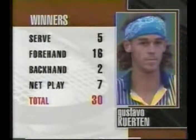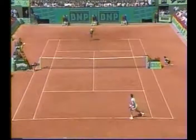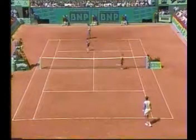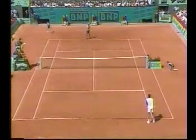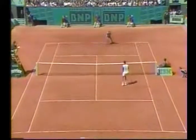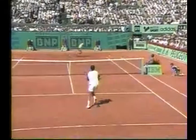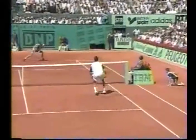Look at Kuerten. 5 aces, 16 forehand winners, a total of 30 in all. Only 2 from his backhand side, and 7 coming at the net. The obvious weapon is from that forehand wing. Oh, nicely done. Didn't expect to see that from Sergi. Kuerten also a little shaky on that second serve, so Bruguera takes it early with that short backswing. It's a nice volley there behind Kuerten.